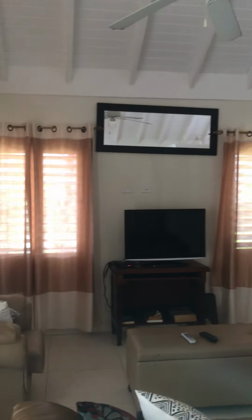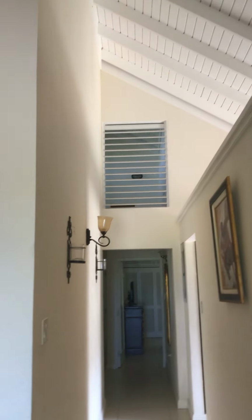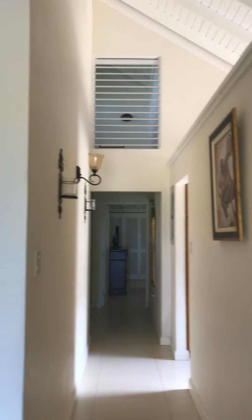This house is being sold with all the furniture. It also has an attic space, which can be used as an office or additional sleeping area whenever you have guests over.